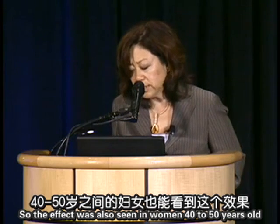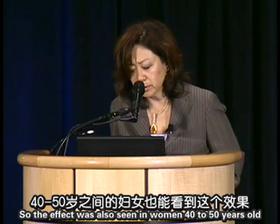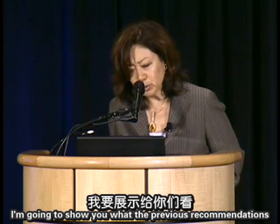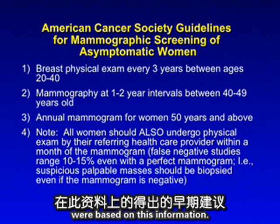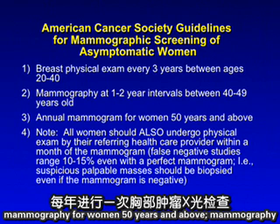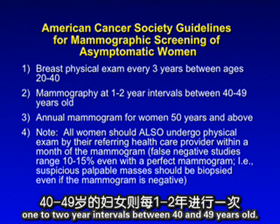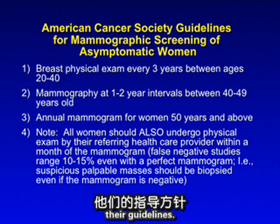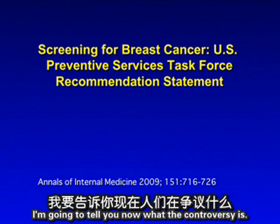The effect was also seen in women 40 to 50 years old. I'm going to show you what the previous recommendations were based on this information. The previous recommendations were annual screening mammography for women 50 years and above, and mammography at 1 to 2 year intervals between 40 and 49 years old. And the American Cancer Society has not changed their guidelines. I'm going to tell you now what the controversy is.